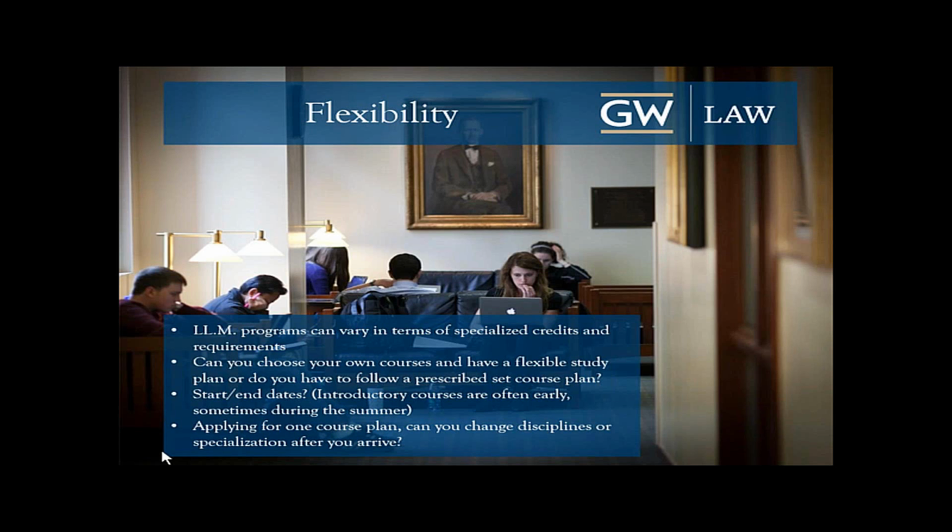Again, flexibility. This is very critical because a lot of programs offer very structured LLM programs where you are going into a certain core requirement in terms of the subjects you can take. So look and see what type of programs are out there that vary in terms of the specialized credits and requirements. Can you devise your own LLM course of study? Would you be able to pick and choose from a variety of subject areas and basically do a study plan that would meet the school's LLM degree requirements? See if they have any flexibility where you can cross-pollinate. If you're interested in, say, business and finance law, are you able to take classes at the business school of that university and count those business classes towards your LLM?